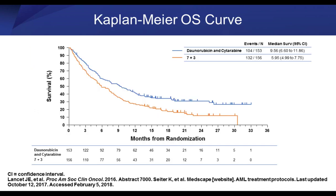These are the Kaplan-Meier survival curves. So on the top, the blue is the liposomal formulation of cytarabine and Daunorubicin. The orangish color is the conventional form of cytarabine and Daunorubicin. So there's a clear difference between the treatment arms.